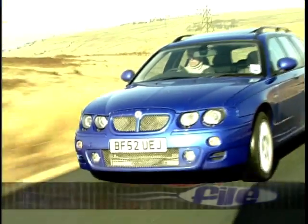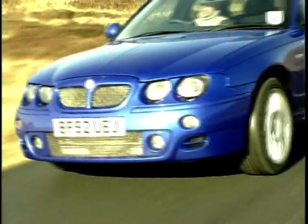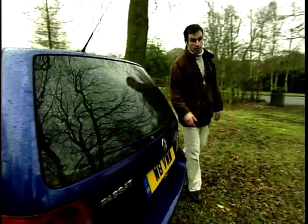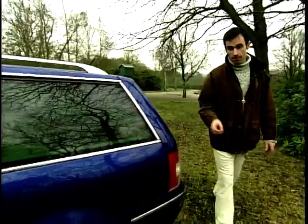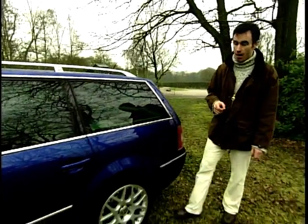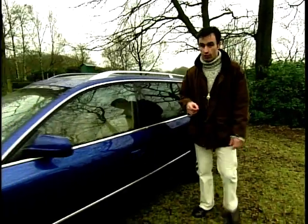And the MG, well, had it been the V6, we'd have scored it more than the Passat, but with a 1.8 engine, it's a little too underpowered for what is a fabulous chassis. Well, the Passat provided the biggest surprise today. On paper, it looked like an awesome performance estate, but in reality, it was far from it. Powerful executive cruiser, yes. Exciting sporty drive, absolutely not.